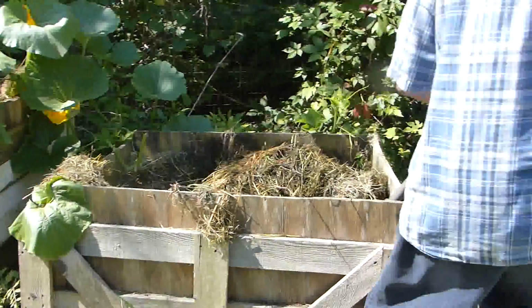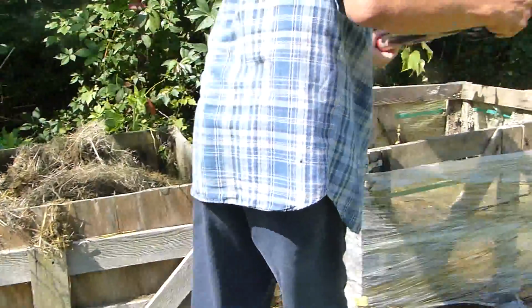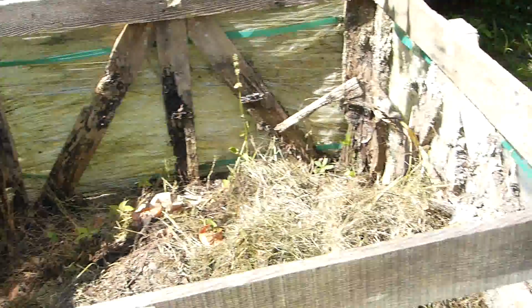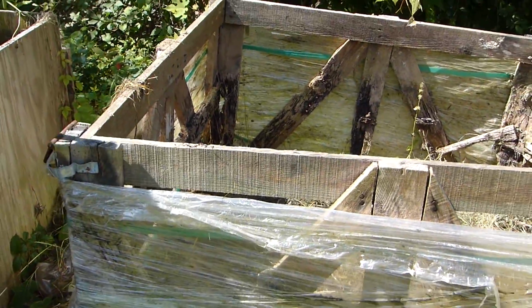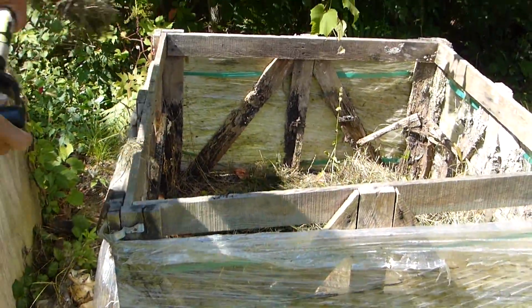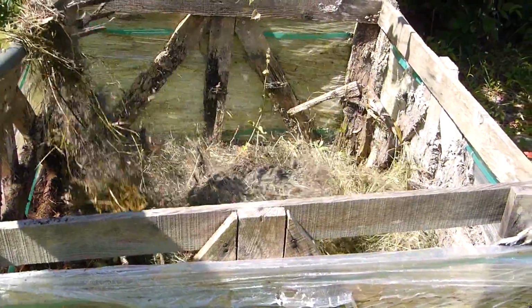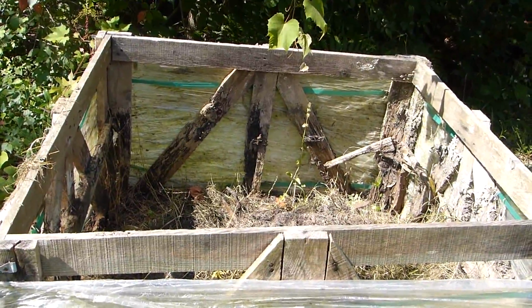It's real moist down there, huh? That's from all the rain. Oh well, we'll get our compost going again.